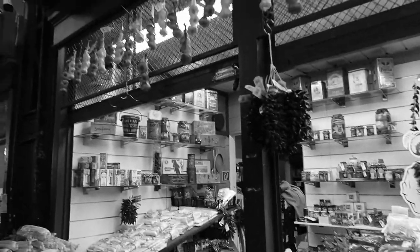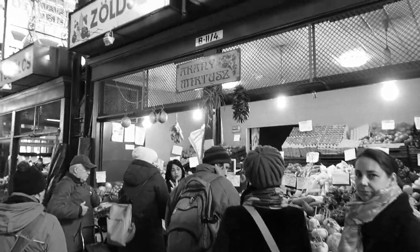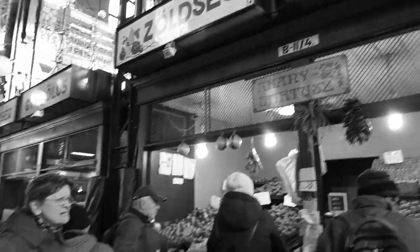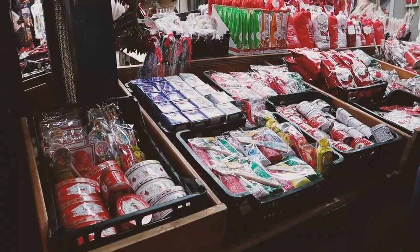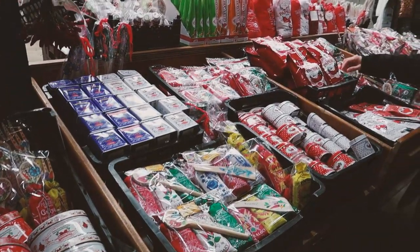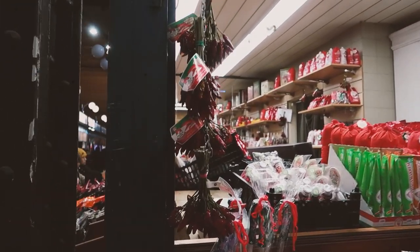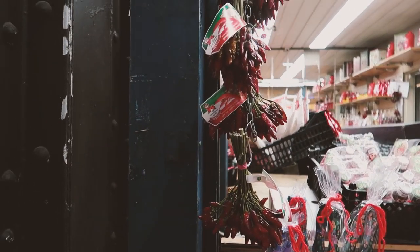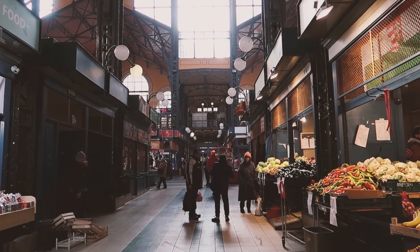The Great Market Hall Budapest is just one of those buildings that you walk into and wish that you had a painting or a photograph of, because it was just stunning in itself. It was built in 1897 and it is huge. I would also say that they have anything that you can think of. They have fresh food, you can people watch, there's shopping. I took a lot of pictures.